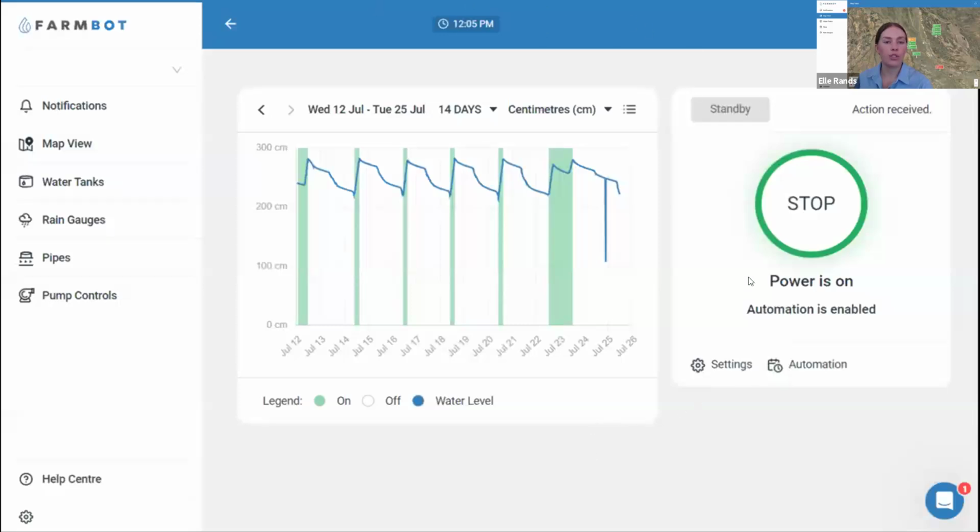Next, we will jump into our pump control. Once again, the blue line is the water trending line. The green shaded area is when the pump is on and actively pumping. You can base the pump control off a destination tank's actual water level that has a Farmbot monitor on it. You can set it for a time of day, or you can turn it off with one click of a button. So you can control the pump anywhere at any time. We found that this pump control allows you to pump when required to reduce overpumping and any additional expenses.